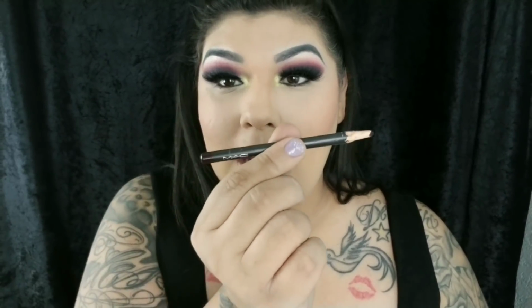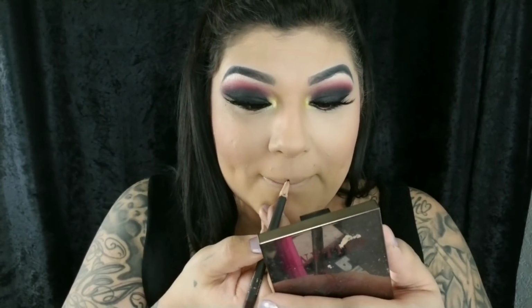Okay, for the lips, I'm going to go in with MAC pencil in Night Moth. I went into the MAC lipstick called Diva. Okay, so final touch, I'm going to be putting on my Mary Kay finishing spray.